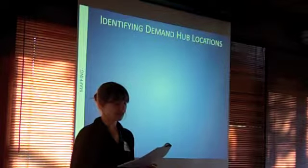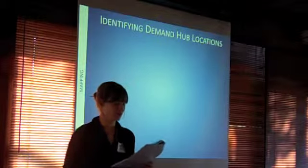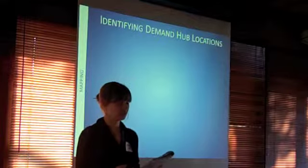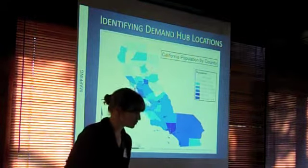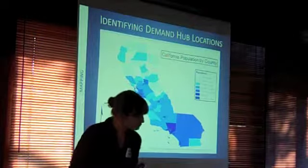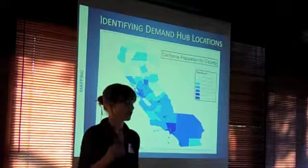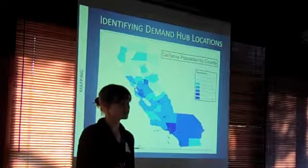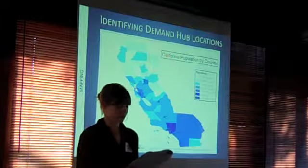We decided that because everyone should have access to nutritious and locally produced food, demand hubs should be defined by population. So this map shows, oh, it's very long, California population by county. The darker areas have higher populations, and it also highlights urban centers with populations over 300,000. So those are the very dark spots.